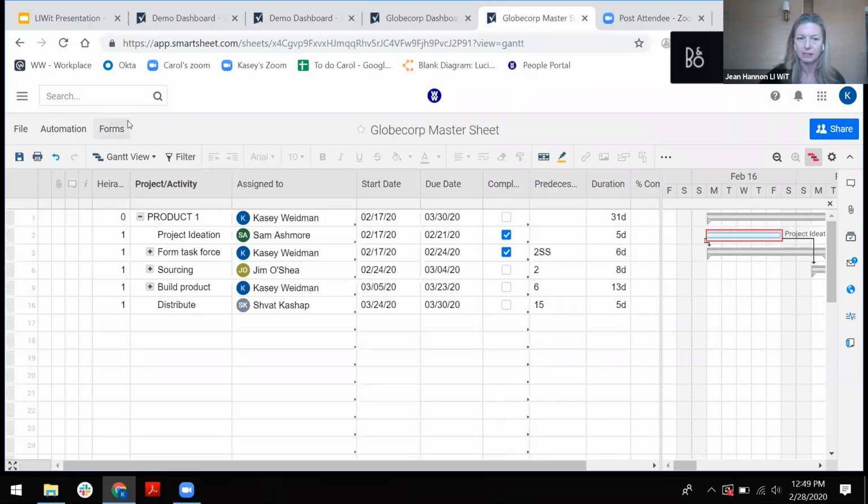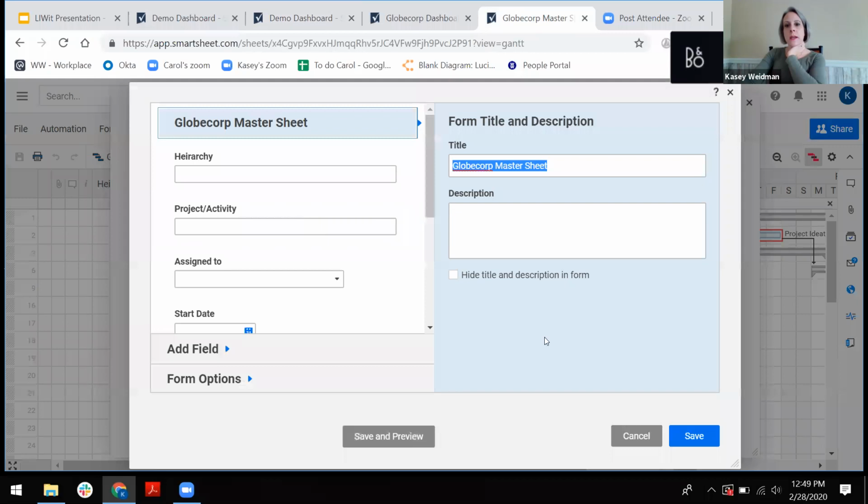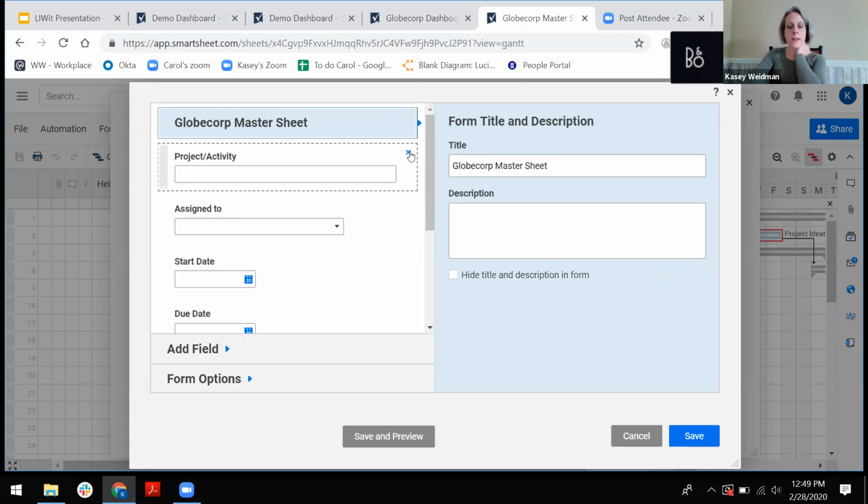Okay. So for forms, super easy. You would create a new form, and you can do this within any sheet, and it brings up a form builder. You can call it what you want. Obviously I don't want people to interact with hierarchy because that's one of my background columns, so I'm going to zap that. Say this is somebody, because we're going to have to just repurpose this. So they have a new request, so they can add that in there.